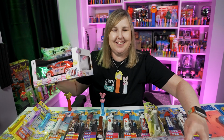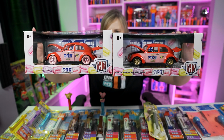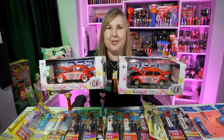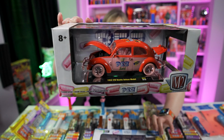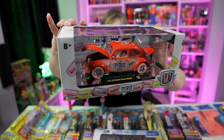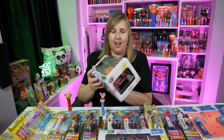And let me show you them side by side. This is the first one I showed you, and this is the second one that I'm showing you here. But see how the wheels are different? The second one has the pink wheels, the first one has the gold wheels, which the gold wheels are really cool too. I don't know if you can tell, but this second one here has a pink interior. See how the seats in there are pink? And the inside of this one, it's just all black. So there's lots of little color differences.